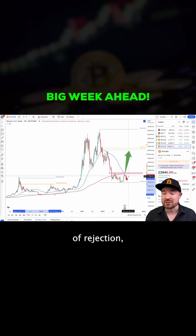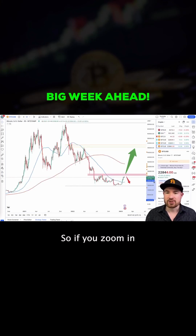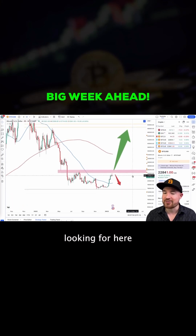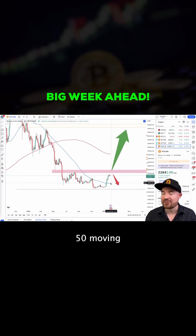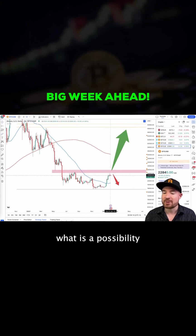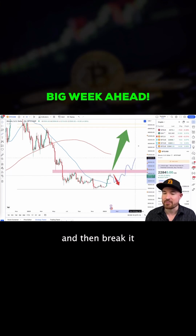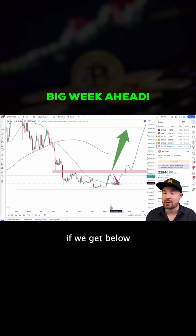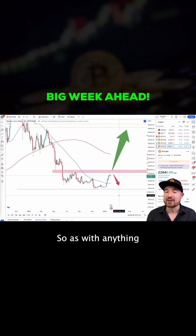Now, in the case of rejection, it doesn't necessarily mean we go all the way straight down. There are two paths in the case of that rejection. So if we zoom into the 3-day time frame over here, it's the same chart over here with the possibility of up or down. But you can see here, the rejection path will be a little bit different, because what I'm going to be looking for here is, even if we get a rejection, as long as this 3-day 50 moving average holds as support, this would be a pullback in a new bullish trend that after the pullback is complete could continue the upside and maybe break that resistance on the second time. So what is a possibility here is maybe we go down here and then continue higher and then break it and then still continue to the upside. That is a possibility. But of course, the second scenario would be simply a breakdown. If we get below this 3-day 50 moving average and we get below here, then obviously there is the possibility for a further breakdown.